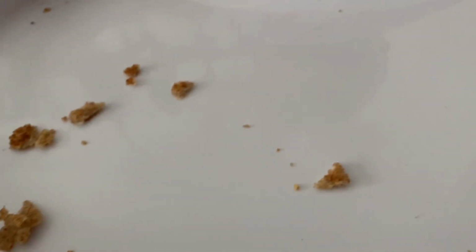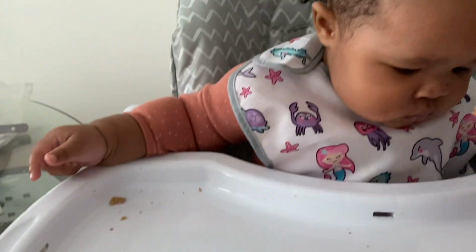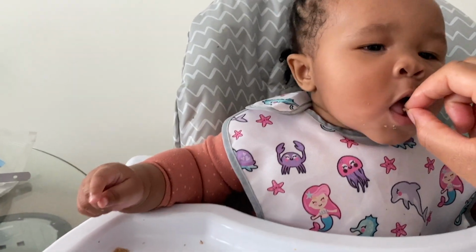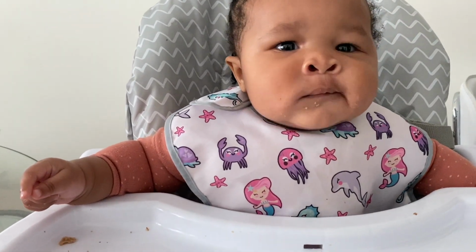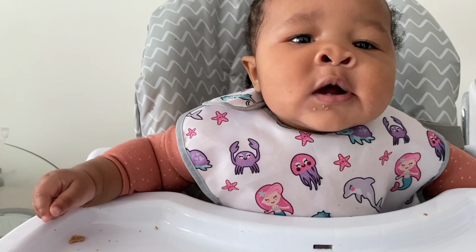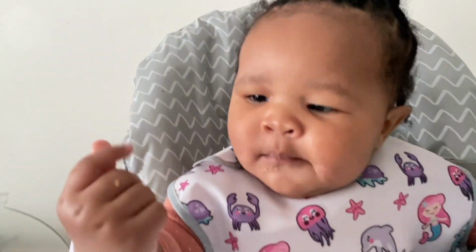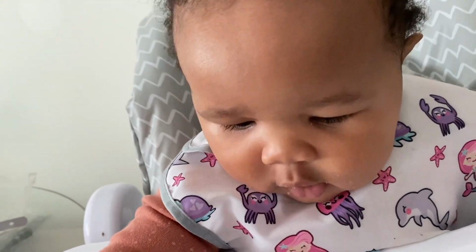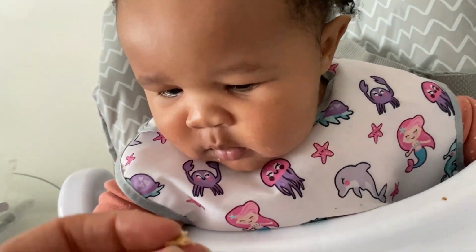So I think those ones are a bit too big, so I've done it, breaking it down into little bits like that. And then now I'm just feeding her, because then she finds it a lot easier. And then she chews it like that. That way she can just swallow it down, nice and easy. Did you say mama? Say mama. It's nice, isn't it?